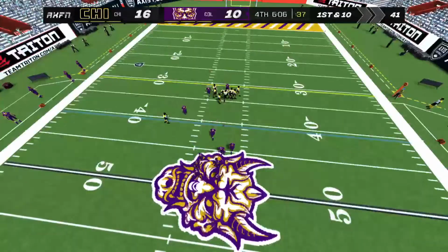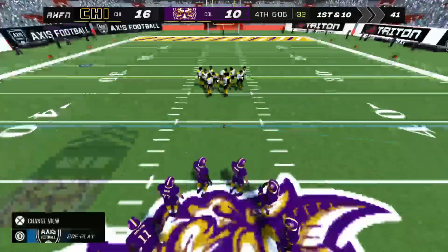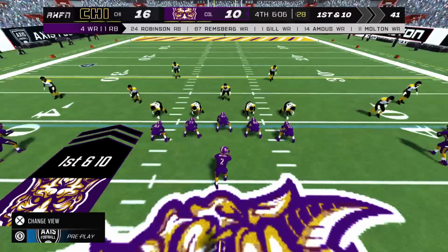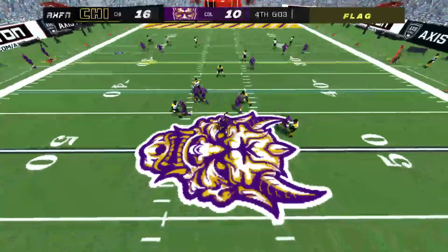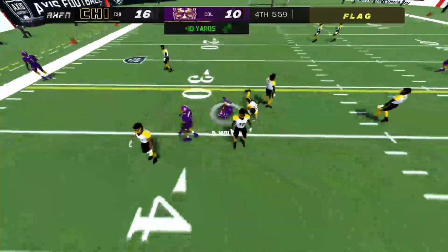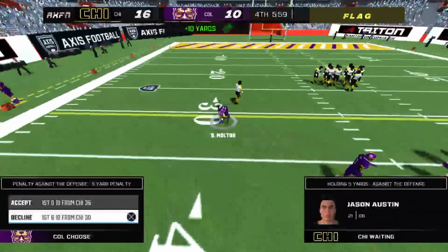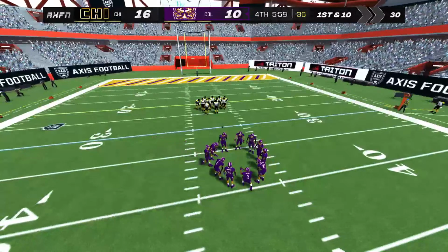This is a good position for offense to be in. It's a one-score game, and they've got a good opportunity to go down the field and get some points. Penalty marker on the field. Number 11 makes the catch. We'll see if the penalty affects the outcome. The home team will turn down the penalty. Good enough for a first down.